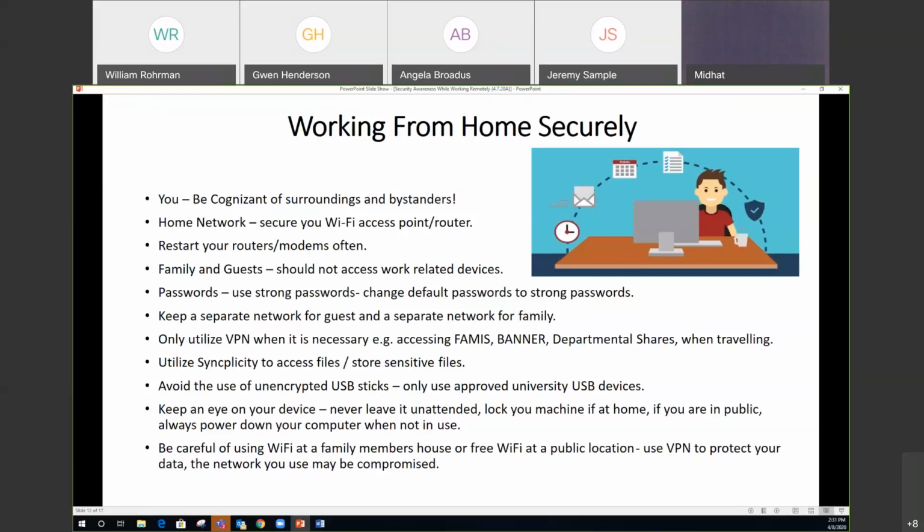Your home network, again, secure your Wi-Fi access point or your router. It simply is just to remind you to make sure that you know who's on your network and who has access. Don't just generally give out your passcode to your Wi-Fi account. Be cautious of who's on it because again, anytime they're on it, that opens up that possibility to your information. Restart your router or your modem often.